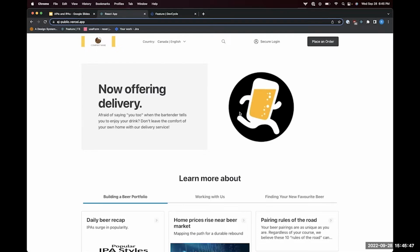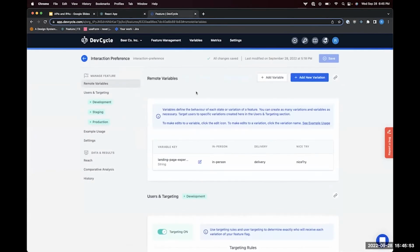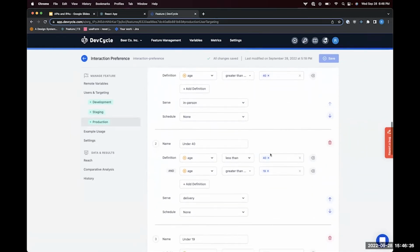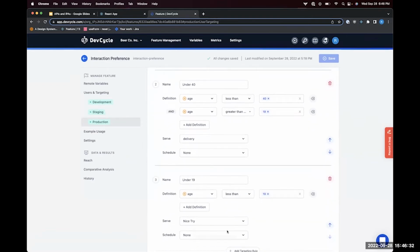Let's take a quick look at what they can do with DevCycle. This is the DevCycle dashboard. We've set up a quick feature called interaction preferences, and this contains a variable called landing page experience. This can have 3 different values or variations. It can either be in-person, delivery, or nice try. If we go to the production environment, we've set up a targeting rule. Based on the user's age, they'll be served a different variation. If they're over 40, they'll be served the in-person variation. If they're under 40 but over 19, they'll be served delivery. And if they're under 19, they'll be served this nice try variation.